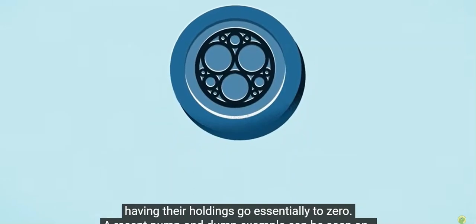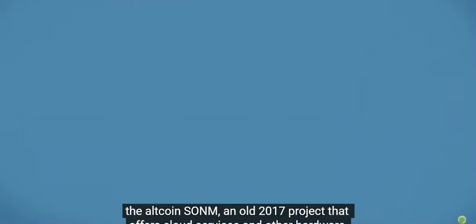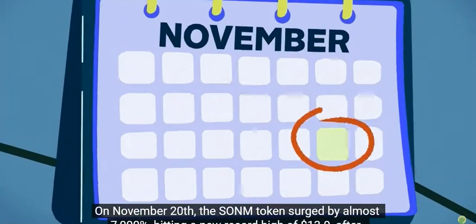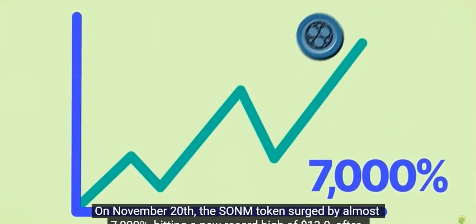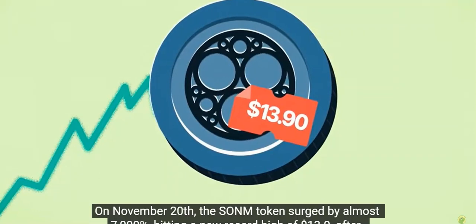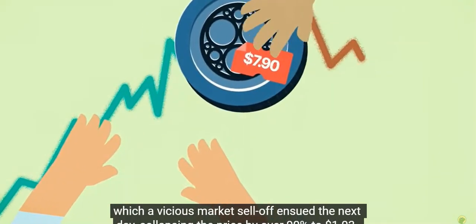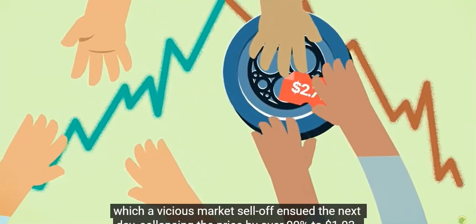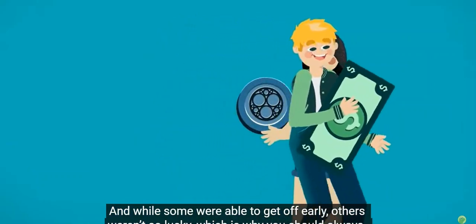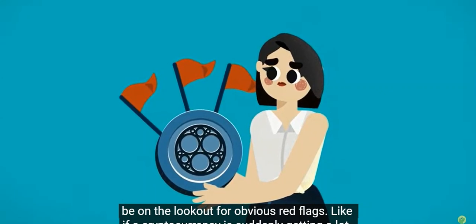A recent pump and dump example can be seen on the altcoin Solana, an old 2017 project that offers cloud services and other hardware. On November 20th, the token surged by almost 7,000%, hitting a new record high of $13.90, after which a vicious market sell-off ensued the next day, collapsing the price by over 90% to $1.03. And while some were able to get off early, others weren't so lucky, which is why you should always be on the lookout for obvious red flags.